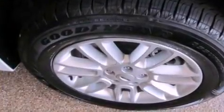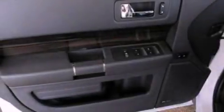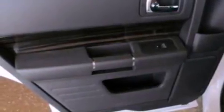The following features are also included: air conditioning, cruise control, an auto-dimming rearview mirror, a six-speaker audio system, leather and alloy steering wheel trim, a security system, privacy glass, an anti-lock braking system, front and rear reading lights, and fog lamps. This automobile won't last long at this price.